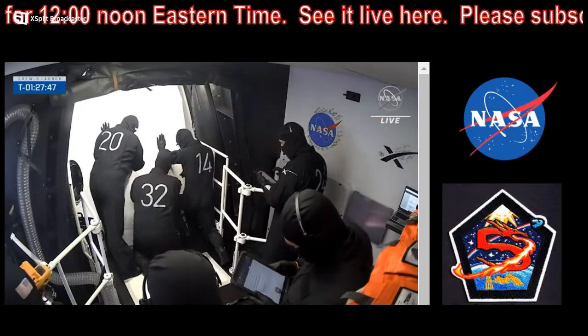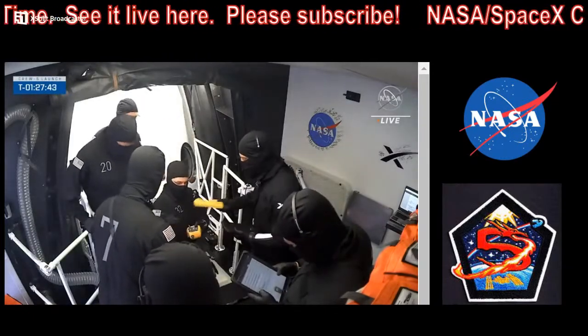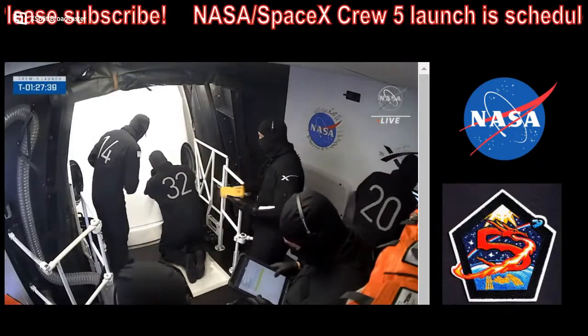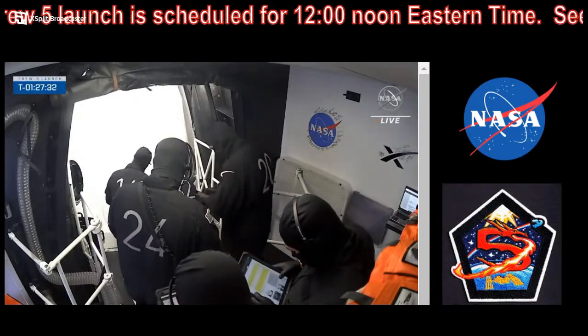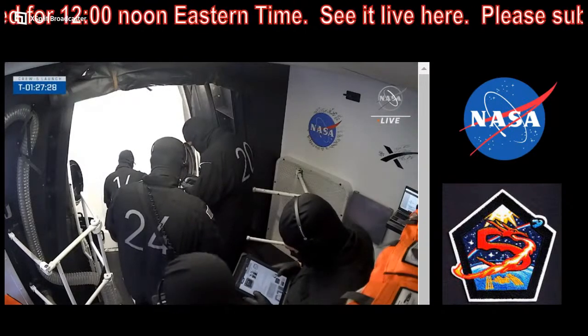And you can see they've wrapped up that process of inspecting, cleaning, and documenting the seal. Now they've reclosed the side hatch to Crew Dragon with our Crew 5 astronauts inside, and they'll start sealing up the hatch now. We'll keep monitoring the action and let you know what's going on.